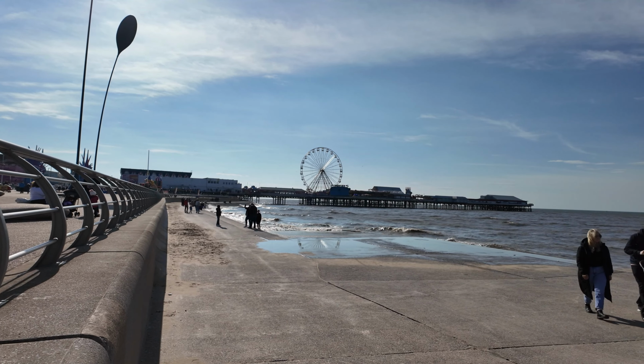And it is quite windy, to be fair. So hopefully that won't put people off for the fireworks, and they're still going ahead, because I've heard nothing at all. And just coming up to the Odyssey. And again, this is a great one. When it comes to night time, everything lights up. And these are always great.